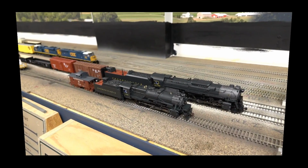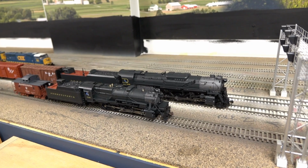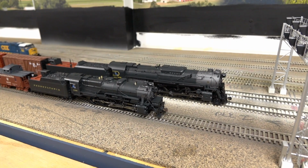Alright, so to wrap up, I turned the layout off just so things were quieter. You saw there at the very end some of the slow speed of that BLI J. It runs nice. It's a really, really nice looking locomotive. Again, I'm not an expert to do a review on it. I just kind of wanted to show it.